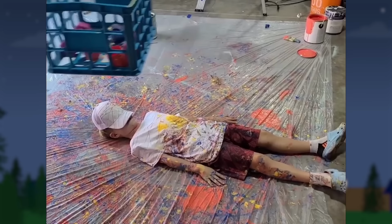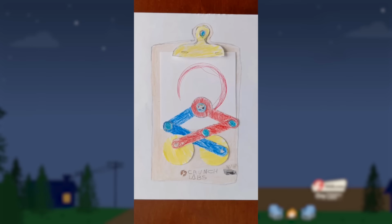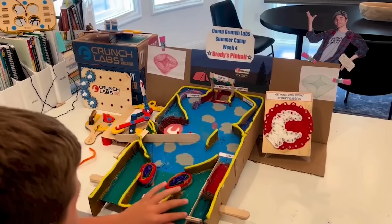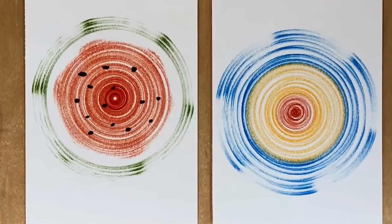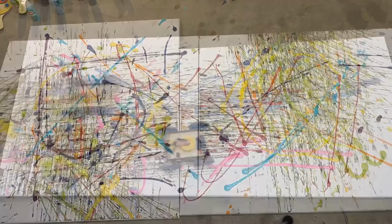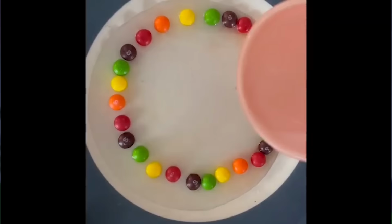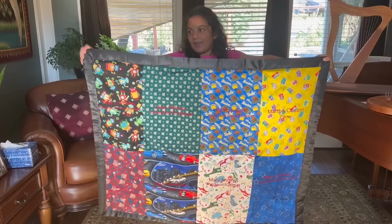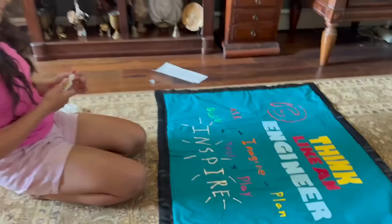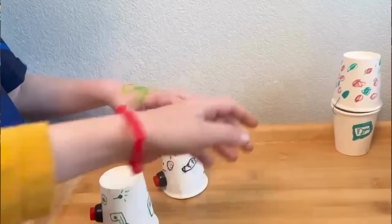Camp CrunchLabs is so fun. This is art! Yes, yeah! Eight female scientists and engineers. Mine's the tallest. Mine is the most cutest.